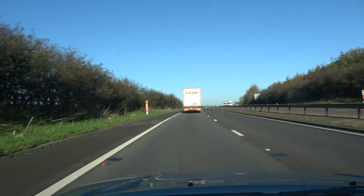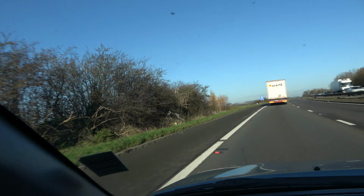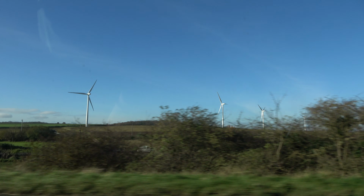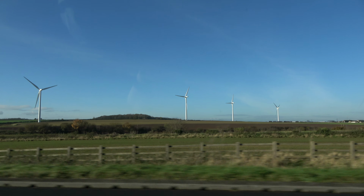So as we come up the A1 a bit further, 55 miles to go, we're going to be turning off towards Wakefield on the A638. Some nice wind turbines there. I wouldn't mind one in the field next to me, and me being plugged into it especially. They always look graceful to me.